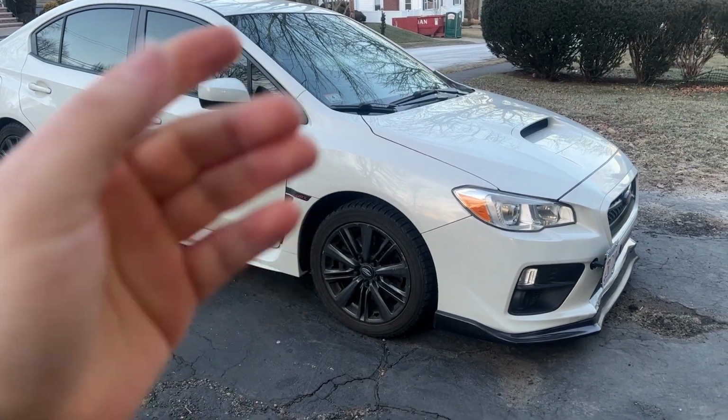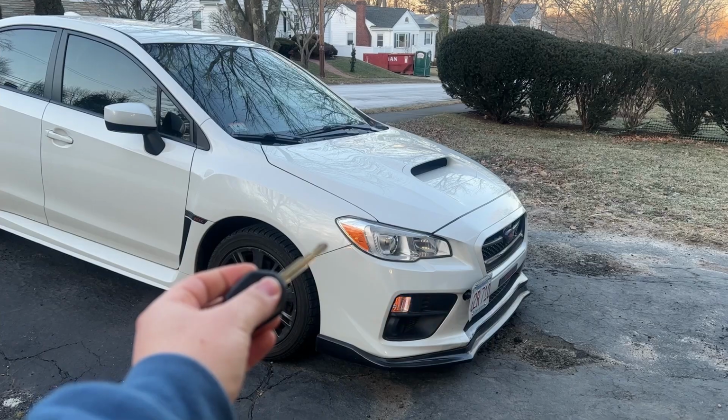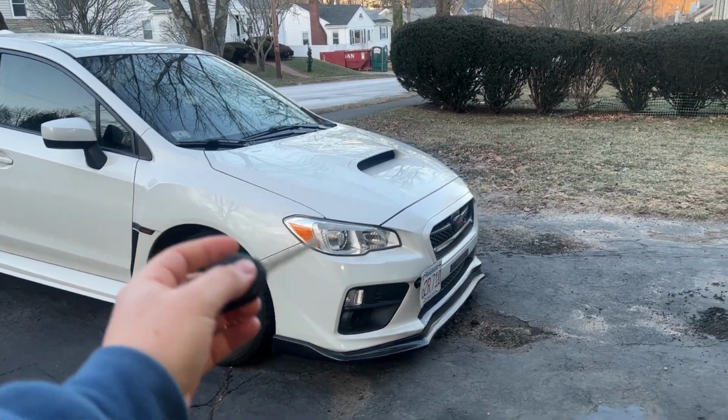Let's go inside first because I can't feel my hands anymore. It doesn't do it with the headlights anymore. No more sea lights. It's so sad.